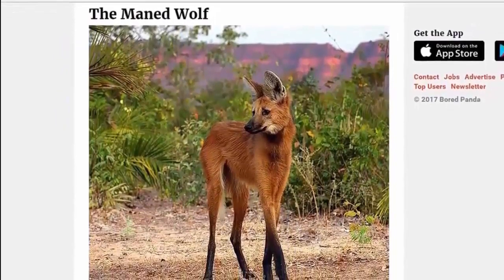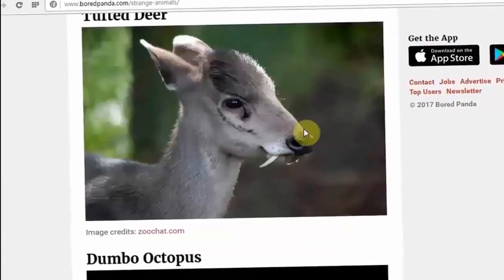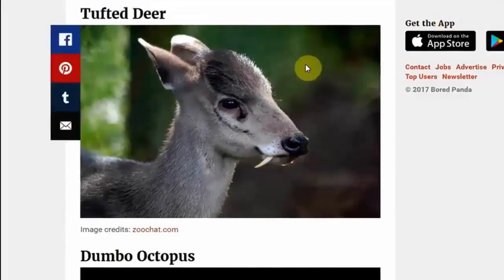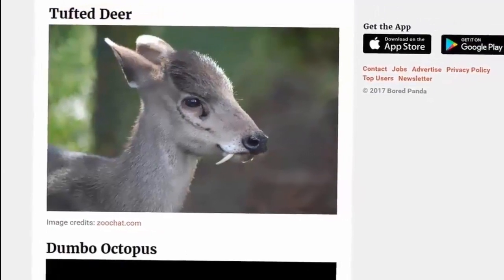Deery dingo. The maned wolf, of course. Tufty deer. There you go, it's a deer. And I'm not sure about the tufts, but it's got little vampire fangs coming out there. You know, you'd just think you'd have seen one of those before, but nobody has. The vampire deer. I love the names they've come up with. The tufted deer. Wow.